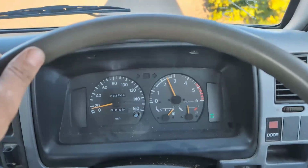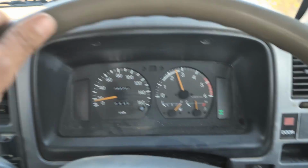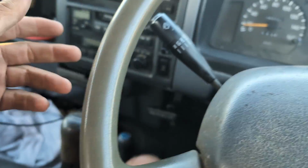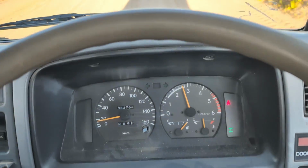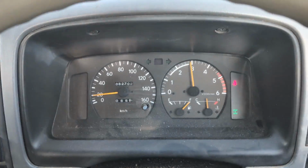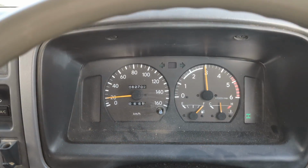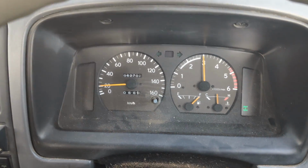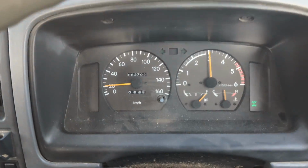Not a problem. So a good way to figure out what your low range reduction ratio is to put it in low range and put it in a higher gear. So we're in third gear. We're gonna see what our speed is at 3,000 RPMs. Then we're gonna go to high range and see what the difference is. And that'll give us a pretty good idea of what the low range reduction is. So at 3,000 RPMs, just over 20 miles an hour.